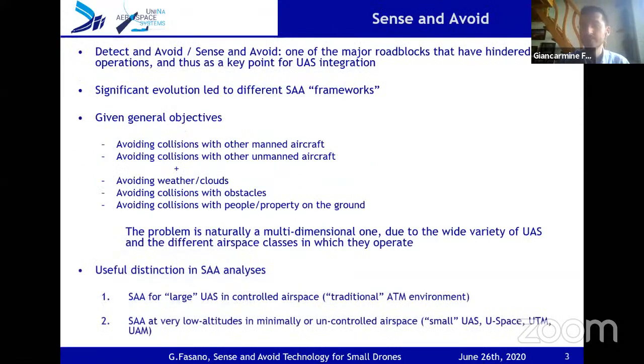So in general, I would say that detect and avoid, or sense and avoid, has represented one of the major roadblocks that have hindered in time civilian operations of UAS. So together with vulnerabilities of command and control, this has represented a key point for UAS integration.